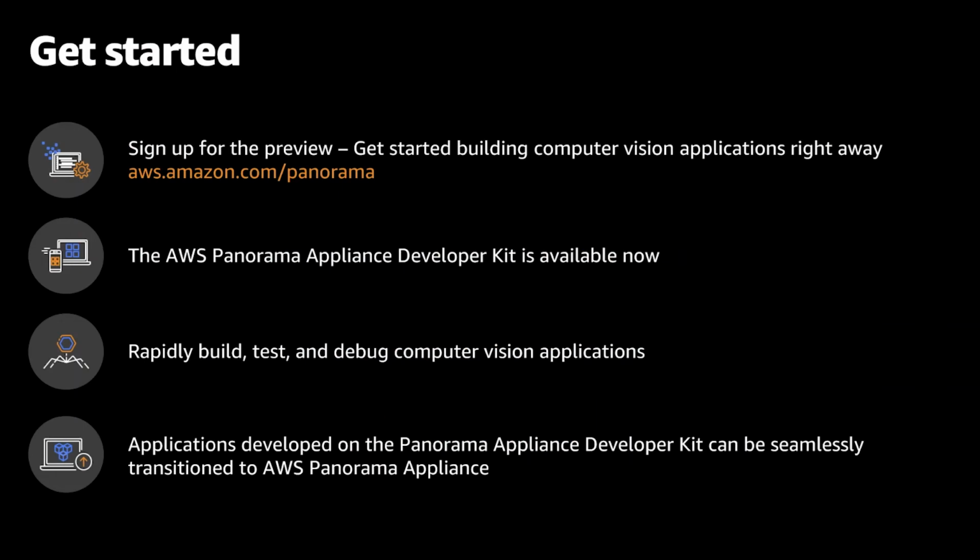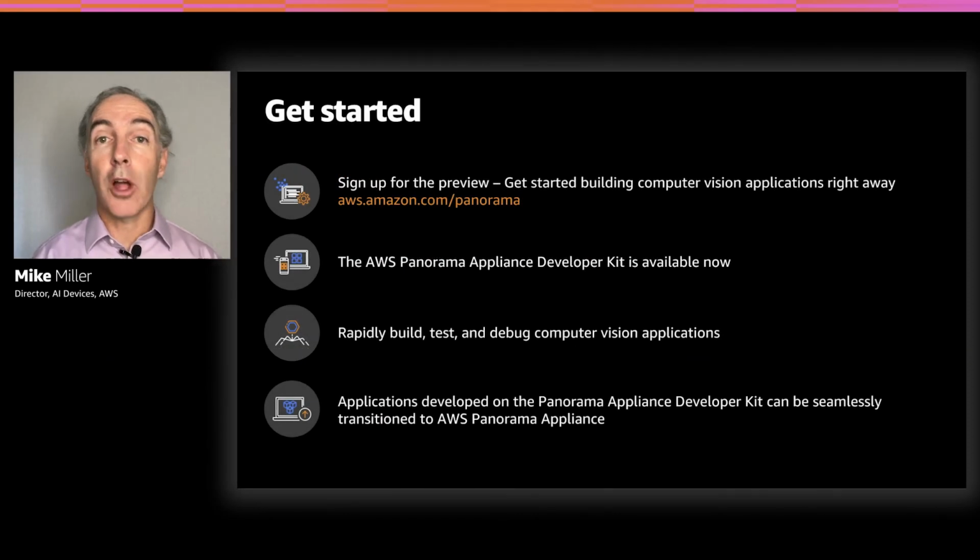So, how do you get started? Well, first, we've launched AWS Panorama in preview. You can sign up for the preview so that you can get started building computer vision applications right away. Just visit aws.amazon.com/panorama and look for the preview sign-up link.